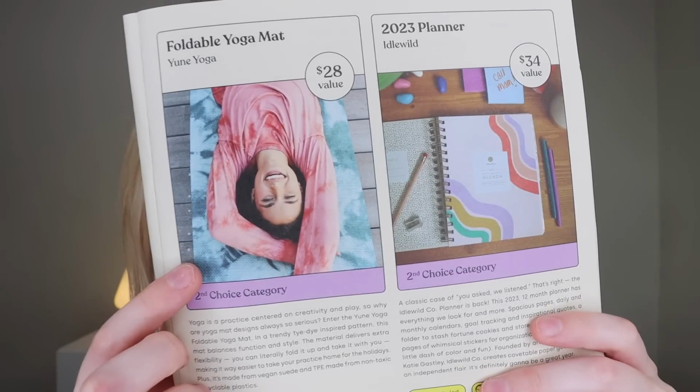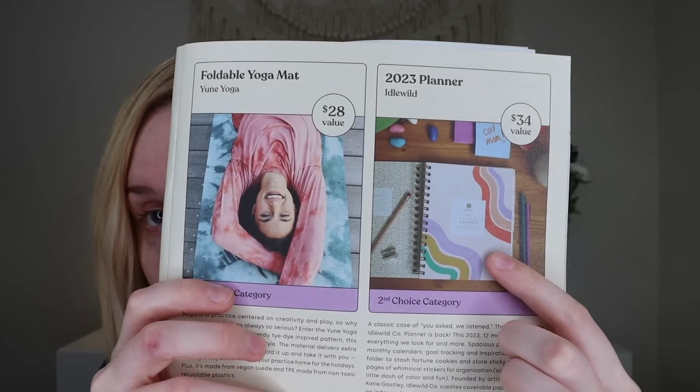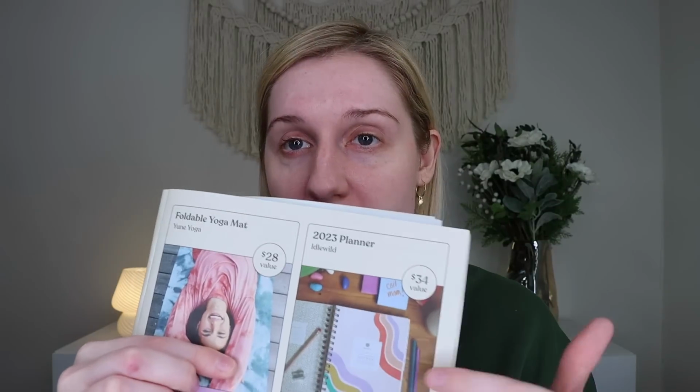Then there was a foldable yoga mat from June Yoga for $28, or a planner from Idlewild for 2023 for $34. Now let me just say, I am obsessed with the Idlewild planners. My problem was that I'd already bought my planner from them, and I'll show you what one that I have. My problem with it is they don't show the front of the planner. There are different designs that Idlewild offers, and they just showed an inside cover.